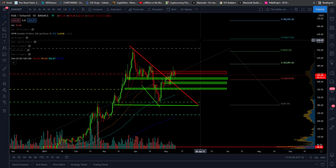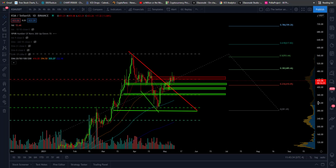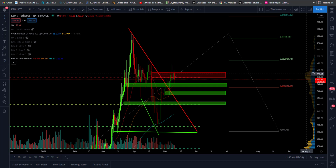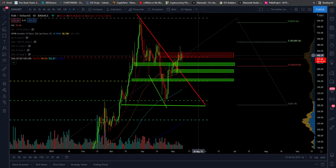I really like Kusama. We're forming this descending channel here. We're breaking out bullishly, although we're seemingly getting rejected. We don't have a lot of strength here in the short term. Ultimately, to see bullish continuation, I want to see us get above 455, really 460. Once we can hold above 460, get above this cluster of volume, I think this is ready to retest all-time highs.